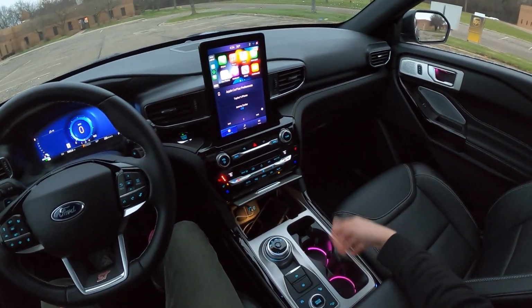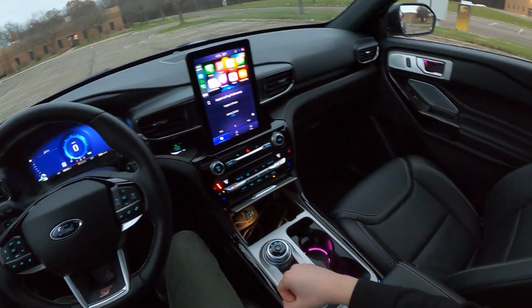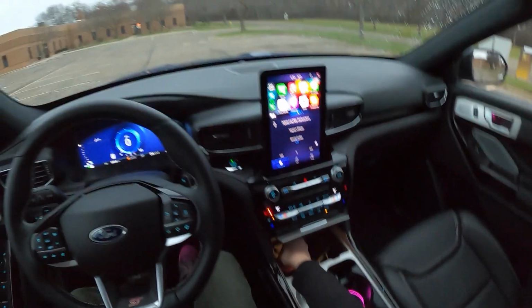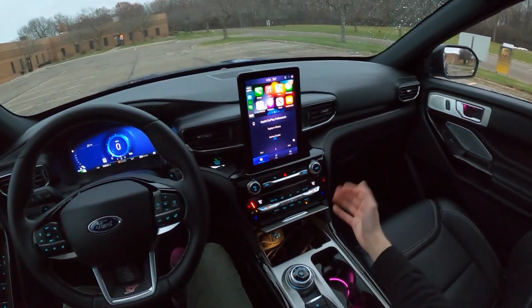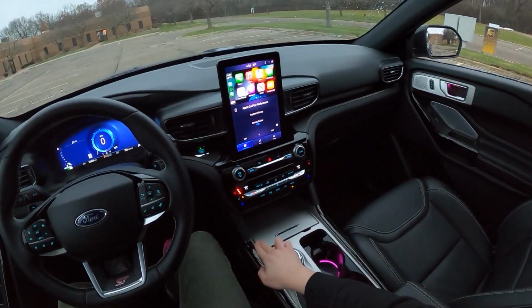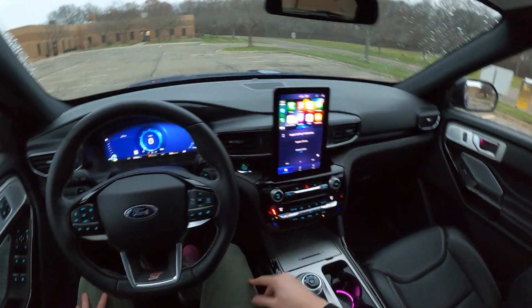We've got a little cubby here. Of course, I didn't mention the Apple CarPlay is wired. We don't have wireless Apple CarPlay in this Explorer, which is strange because my dad has a 2021 F-150 and that has wireless, so I was a little bit confused when this car did not have a wireless system.